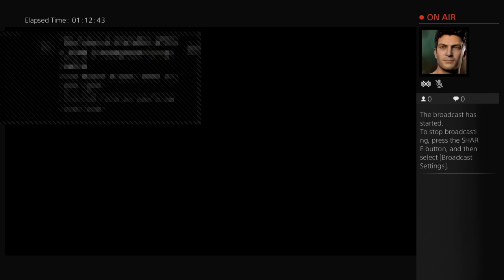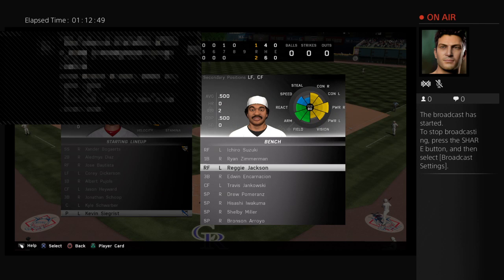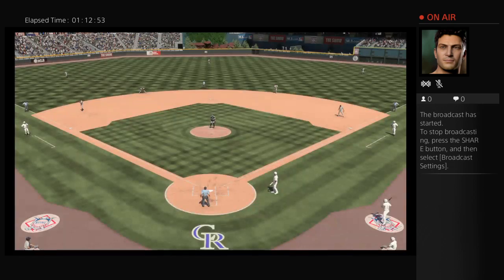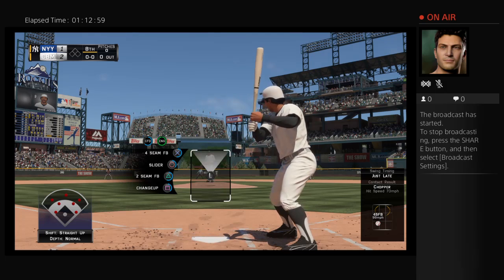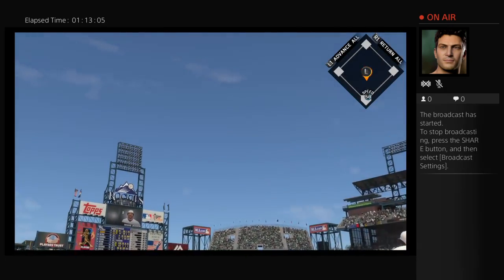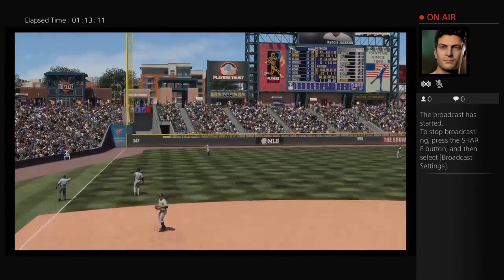Anthony Swarzak is on out of the bullpen now as he'll take over to start the bottom of the 8th. Anthony Swarzak. Reggie Jackson is going to grab a bat here as he looks to try to set the table in the bottom of the 8th as they look for some insurance. That's lifted the other way out to left. Gardner is underneath this one. One pitch, one away.